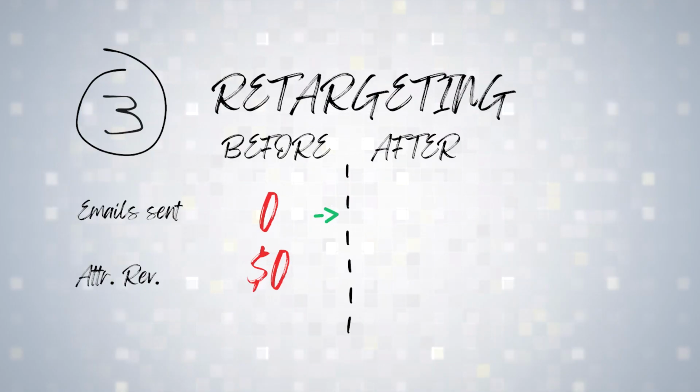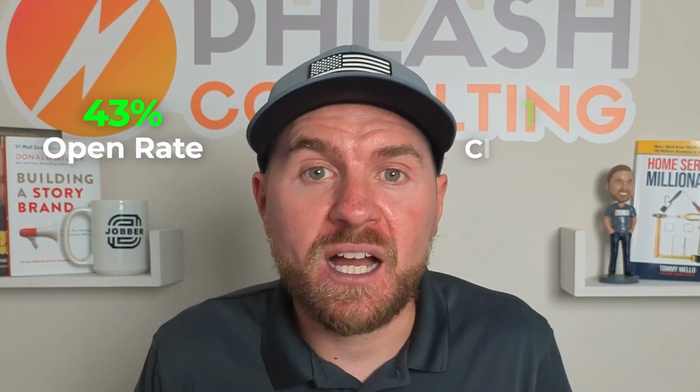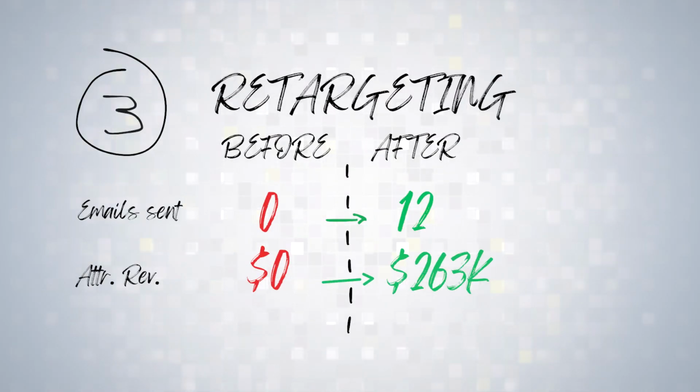What were the results of implementing an email newsletter? Before, they had 0 emails going out. Now they had 12 going out every single month to the 6,632 people in their database. They got a 43% open rate and a 1.8% click-through rate on those emails, and it generated $263,000 for their business, all in new revenue because they weren't sending emails before.